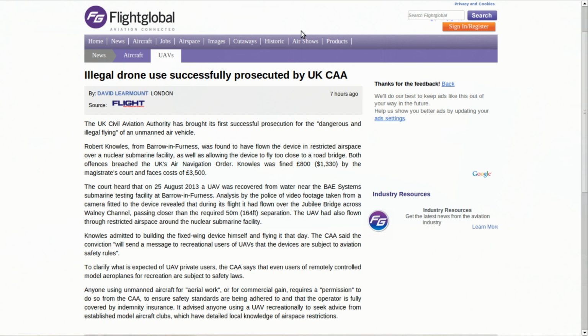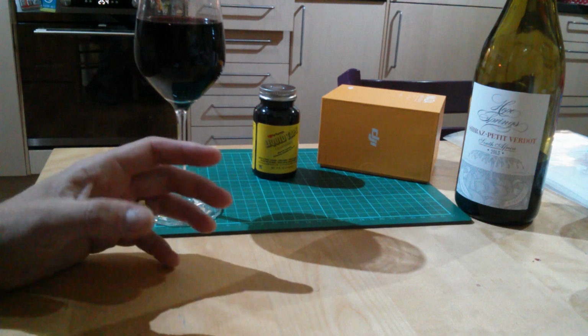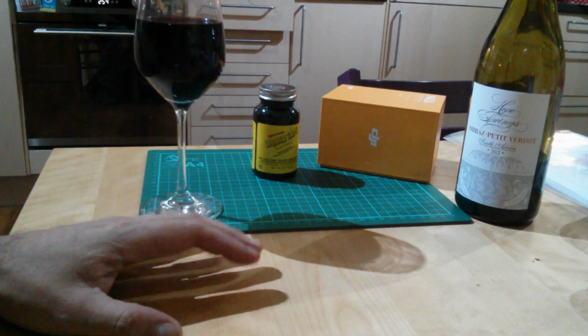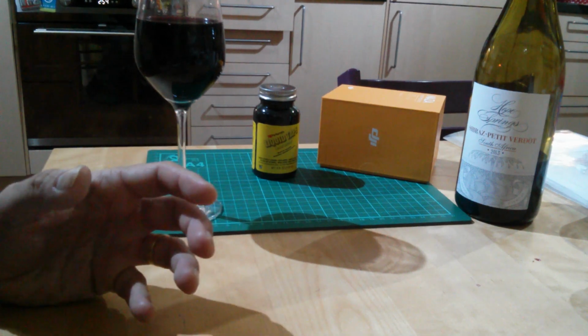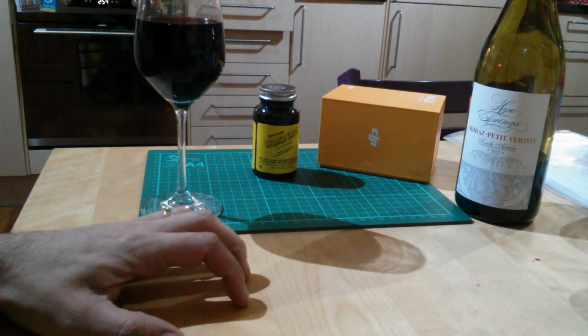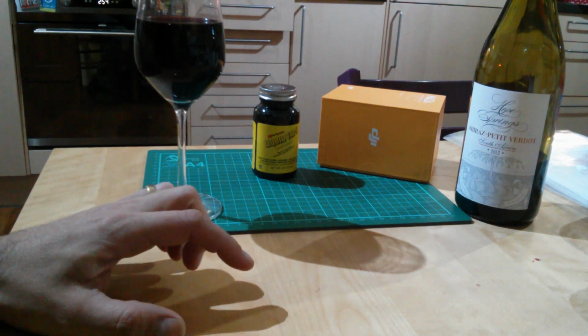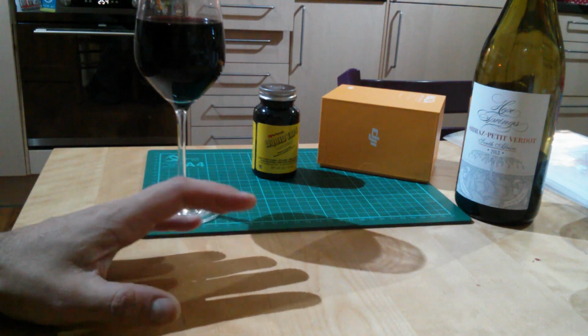And this has prompted some people to ask me about what is the law, and is there a law, and am I covered because I'm not doing it commercially, and so on. So I'm going to do a very brief overview of my understanding of the law in the UK in the Air Navigation Order for flying your Phantom Vision or any other UAV.